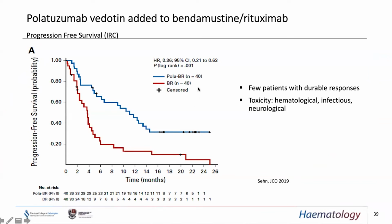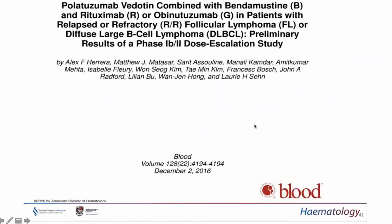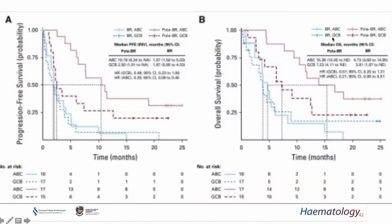So Pola BR became quite an effective treatment, and overall survival was significantly better, as we have seen with the progression-free survival in the previous slide. The overall survival was in the region of 40% with Pola BR versus 20% at 2 years with BR alone. Apologies, the writing in this slide is not very clear, but you can see the idea here. Pola BR gave better progression-free survival and overall survival in both activated B-cell and germinal center B-cell types.